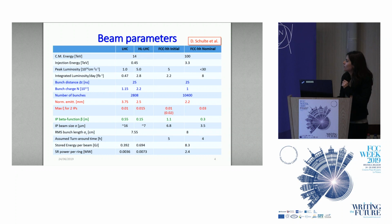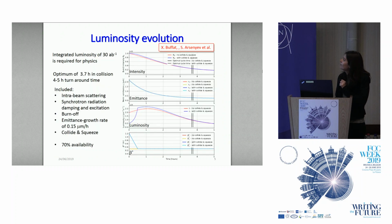The last 2 parameters of this table already define which are the challenges of this machine as compared to the LHC and the high luminosity LHC: the need to evacuate 2.4 megawatt of power coming from synchrotron radiation photons, and to handle about 8 gigajoule of stored energy in the beam. The integrated luminosity of 30 inverse attobarn is required for the physics studies.